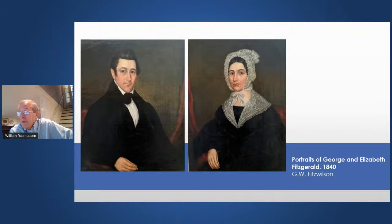What's particularly interesting to me about these portraits is the artist, George Fitz Wilson. I never heard of him. I don't think many people in Virginia who've studied Virginia art have ever heard of him, mainly because he worked more, I think, in North Carolina. And then after the war, he moved to New Orleans. But he was very good. He was quite competent. And so we've learned something about the story of Virginia art in the 19th century with the gift of these portraits.